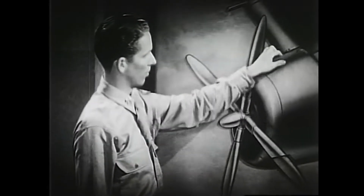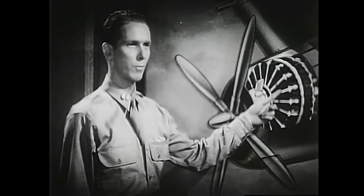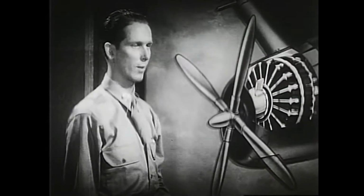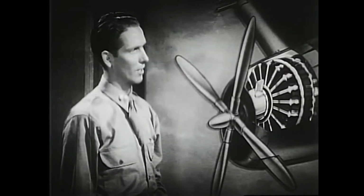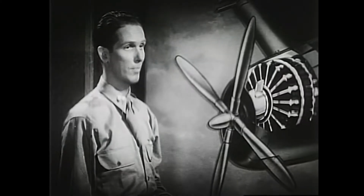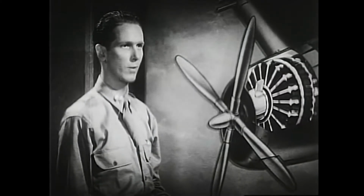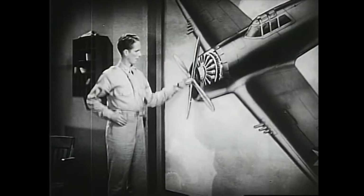Well, let's look at this power plant. This is an 18-cylinder Pratt & Whitney radial engine. It's the twin Wasp with 9 cylinders in each bank. Now, one of the first things I noticed about this airplane is that it's a smooth flying ship in every way. She'll pick up a lot faster than planes you've been flying. And your turbo will allow the engine to develop its full 2,000 horsepower at high altitude.